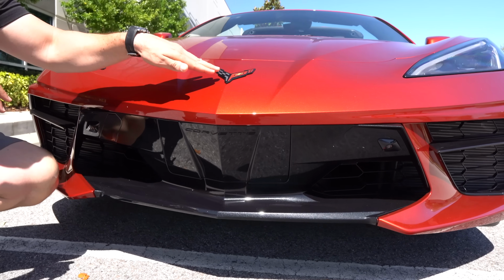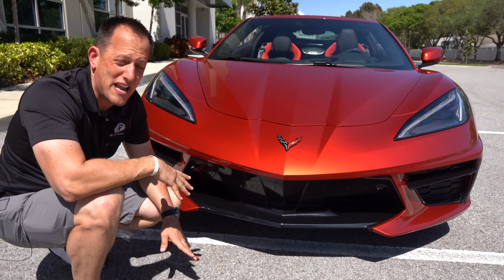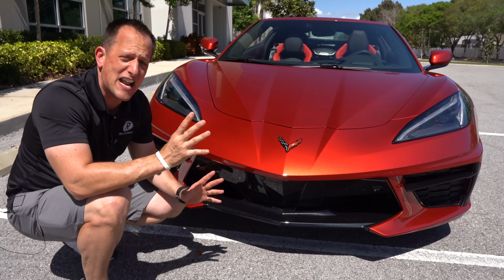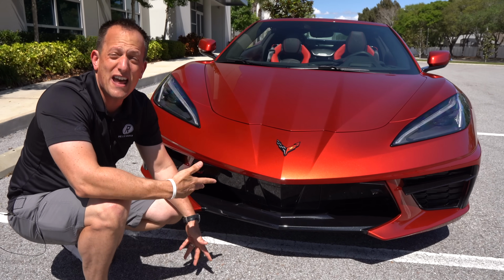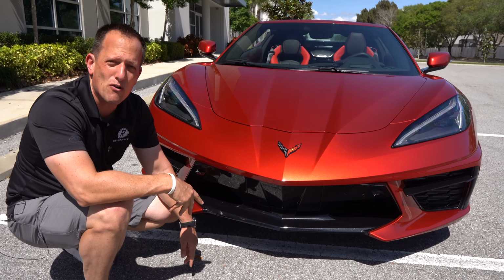And of course, you got the cross flags because that's been on a Corvette since 1953. The only year that they did not have an actual true production Corvette was 1983. Something to think about the next time you're on Jeopardy.